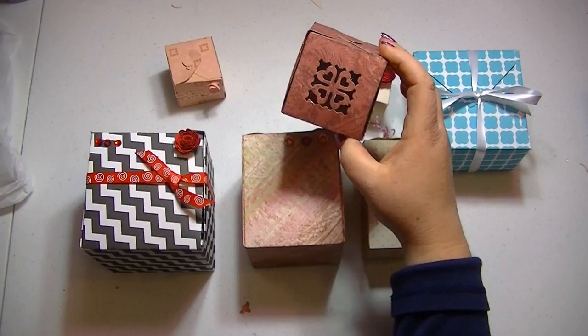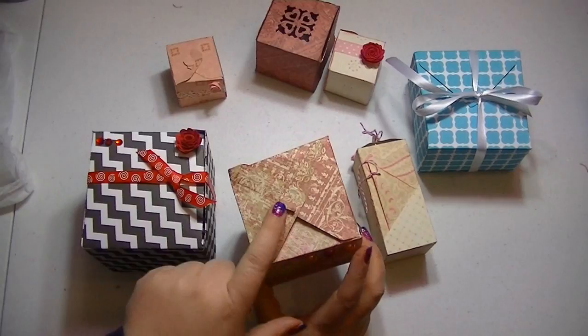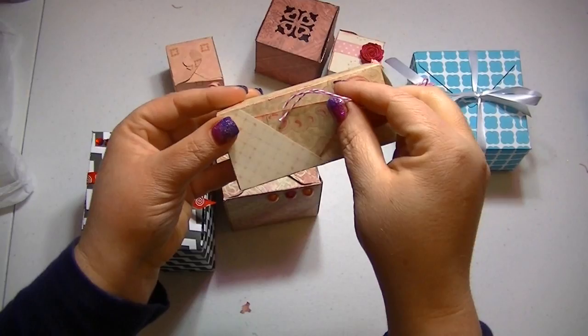And this one has washi tape on it and paper flower. This one, I just added some of these. This is the top, but added these to the side. And you can make these any way you want. This one, I put holes through it and put some twine on it, put a little flower there. And then I also added a pocket that has a tag in it.